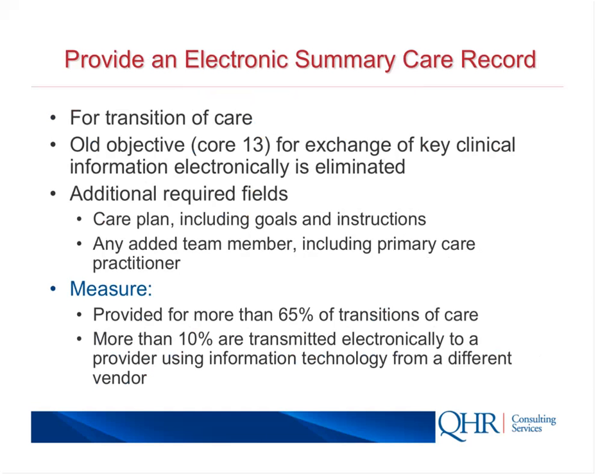Okay, our next topic is the electronic summary care record. This is what substitutes the old exchange things that were actually pulled out of stage 1. They've gotten a lot clearer about what it is that we have to send, and also about what constitutes a transition of care. So more than 65% of transitions of care have to have this done, and a transition of care, for this definition, does not happen inside of the facility.